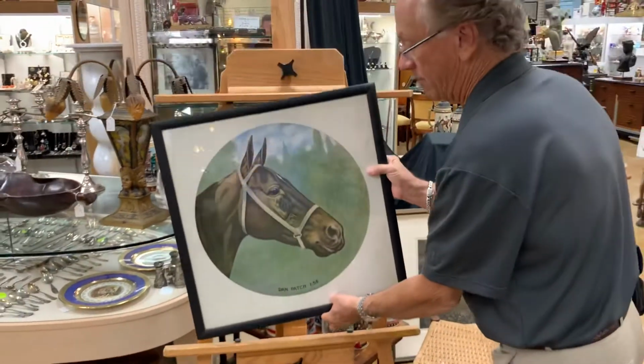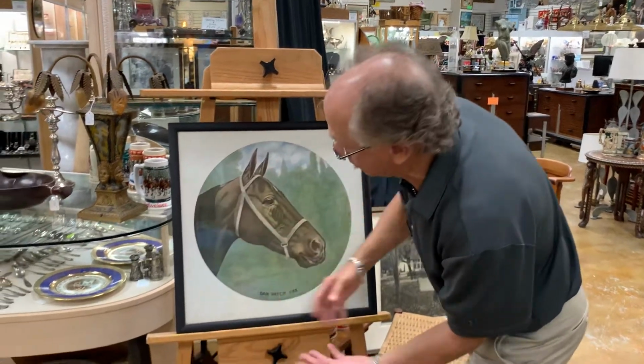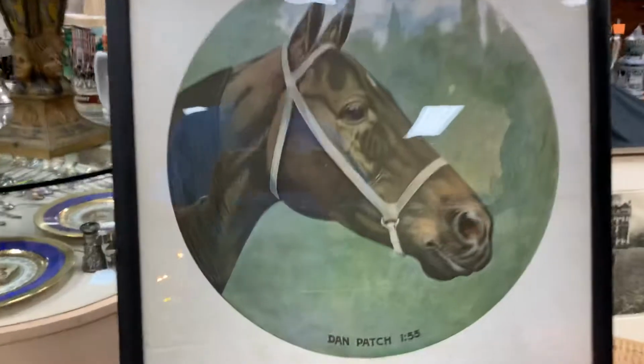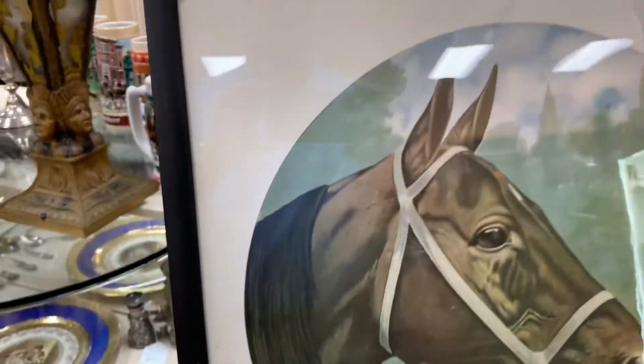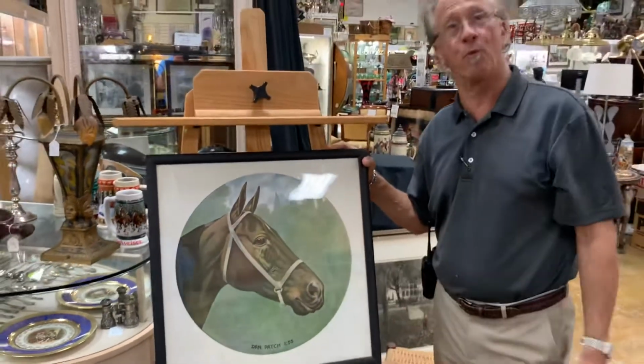It's now available, and as you can see, there's really no damage. It's got some age, a tiny little bit of foxing, but all in all, it's in really good condition. And believe me, I know more about harness racing and famous horses than I ever thought I would. This is really, really cool.